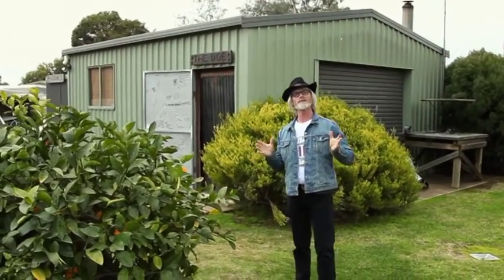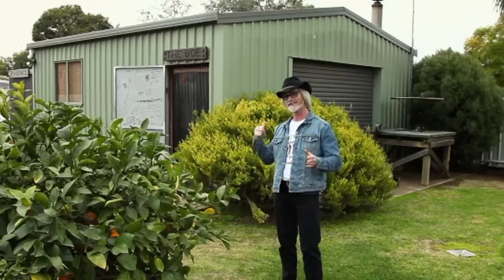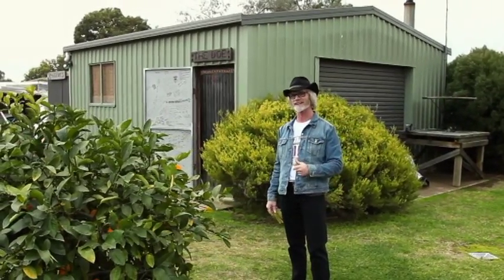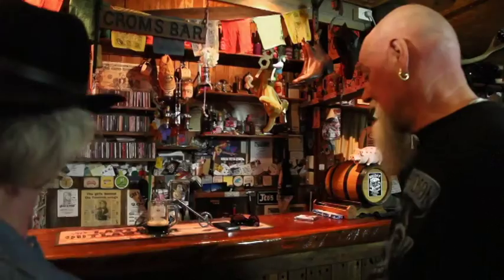In life, we all wear many hats, but in this shed here is a mate of mine called Crom who does wear many hats. Come inside and say g'day. Hey, Whiskers, welcome to the dome, mate. Hey, how are you, bro? Good to see you, Crom. Great to be here. Glad you got the fire going. Beautiful. Got the fire going, warm as toast.